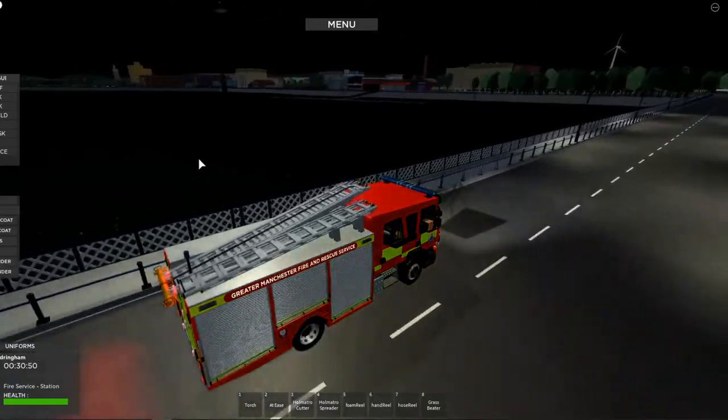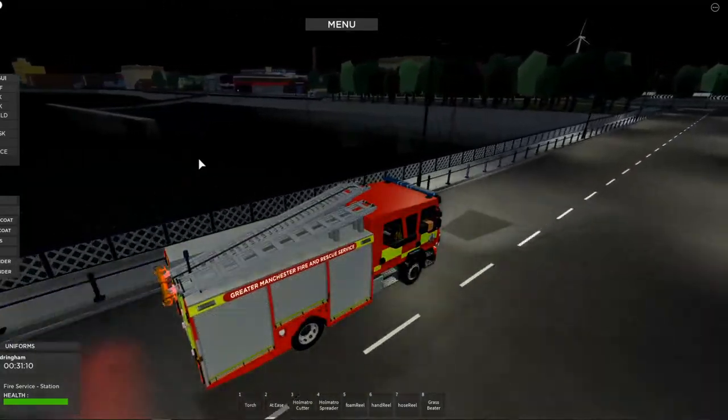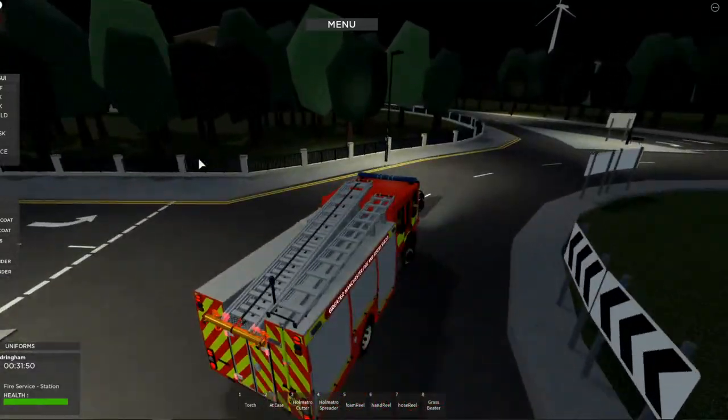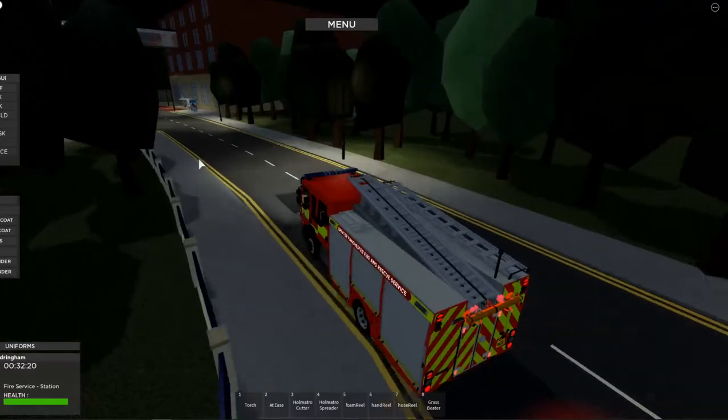So we could end up joining other stations doing training, and we could just some days be doing classroom work. So looking at a PowerPoint and just identifying different things that we may need to work on. And we could be learning about risks around our area as well.